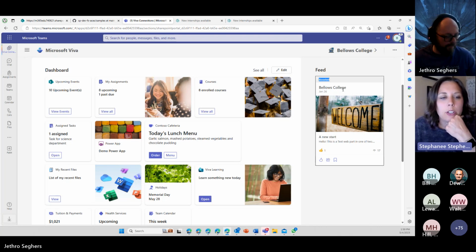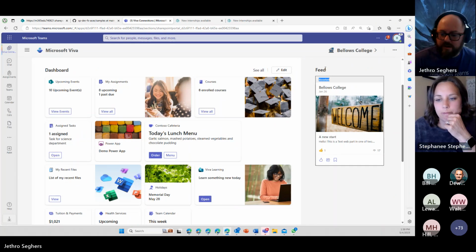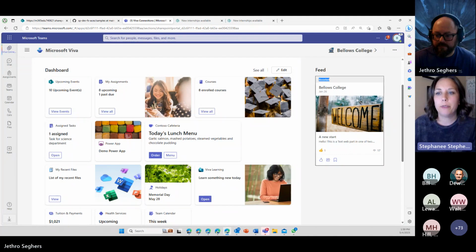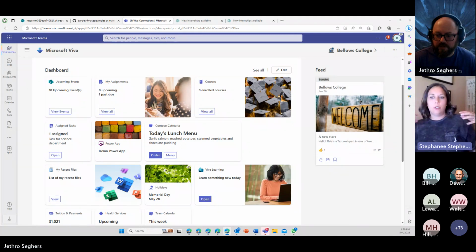What about the location of the feed, Jethro? Is there any way to customize where that feed appears or no? No, that's a fixed layout. Okay, and then what about the notifications? Do those reach through the rest of the Teams activity panel?